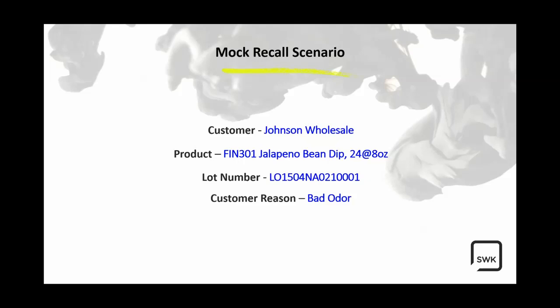So what we would normally do if this was a real recall would be to go out and pull our retention samples and test them, and possibly pull product from stock and test that also. Since this is a mock recall, we're assuming that this product is bad. So now we need to go out and try and find out where it's at and quickly put it on hold so that nothing ships any longer. So the first step is to do a quarantine hold.